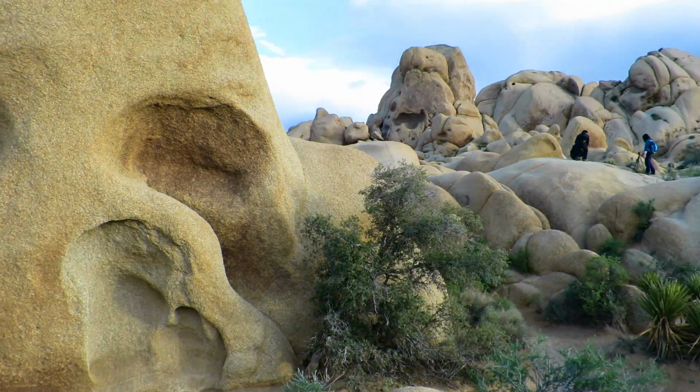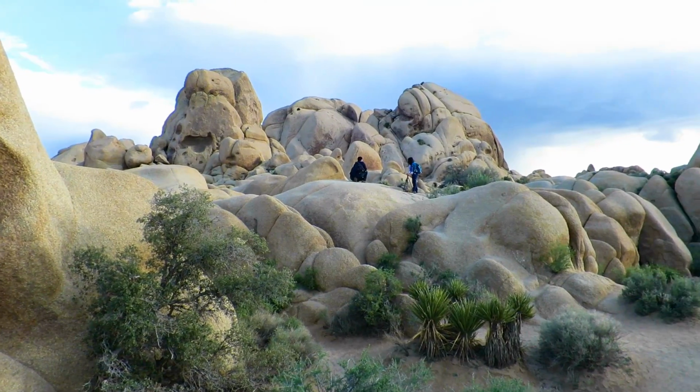This here is Skull Rock, and it's only half a mile from the campground, so I just happened upon the trail, so Petey and I came out here and thought we'd check it out. It's beautiful. These rocks are amazing. I love this. Beautiful way to spend an evening, huh? A great nature walk.